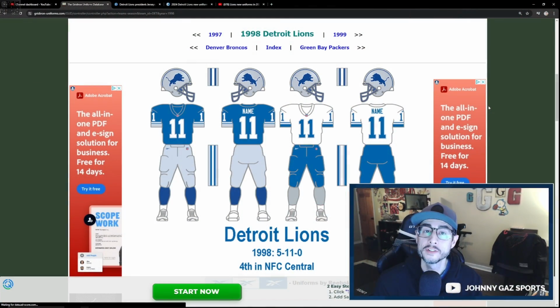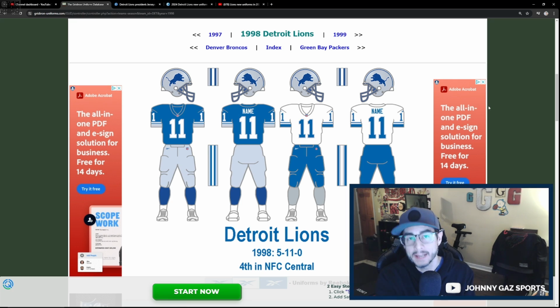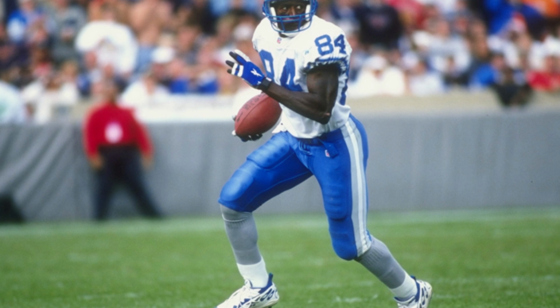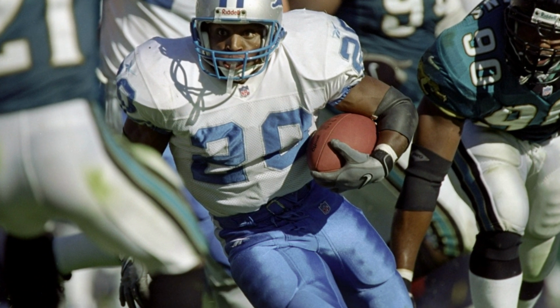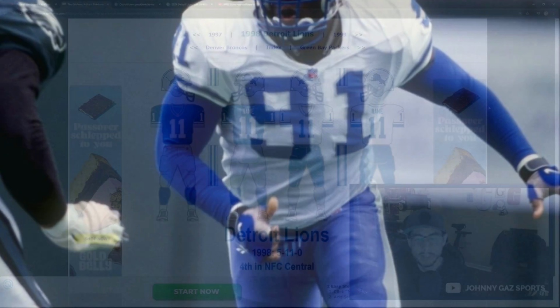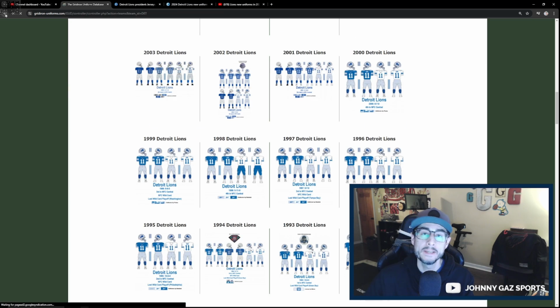I think another cool year to look at is 1998. In that year, they introduced the blue pants. Again, not much really changed from that 1950s era all the way till today, and in 1998 they introduced the blue pants. I did not like that. I don't know that I've loved the blue pants in general, especially on the road. I'm okay working it off of the home blue jerseys, but they weren't doing it back in this era. This was a Barry Sanders era jersey, and I didn't love this change, but it's kind of fun to see back in 1998.